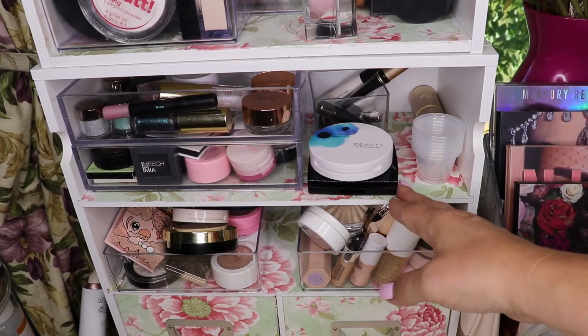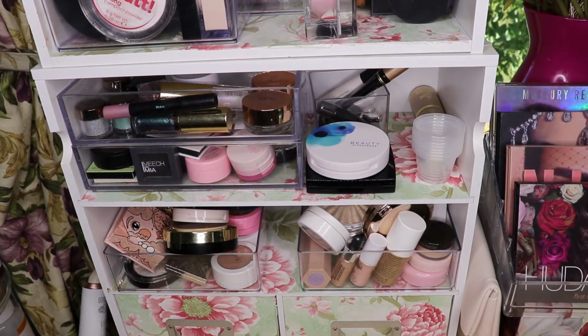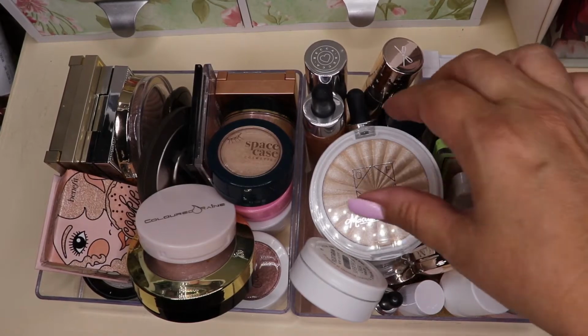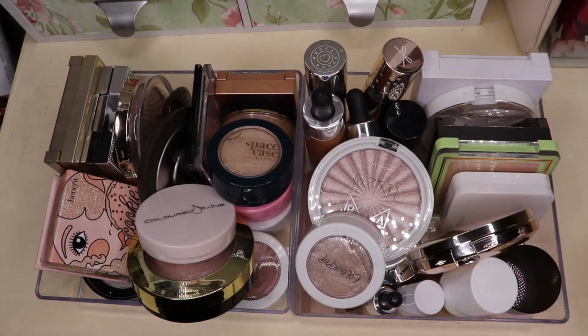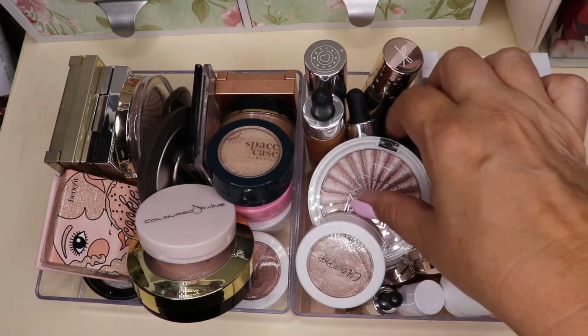I've got 2 blushes here because I'm running out of room. Okay, let's get you set up for highlighters. So here's my 2 bins full of highlighters. I think I'm going to use the Madison Miller Ofra highlighter. This one is in the shade Moon Dance. I maybe recently used it, I don't remember.